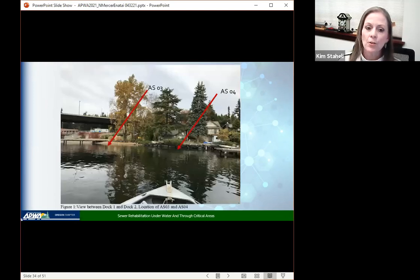So these angle structures, they were under the water. However, it was very shallow. I point to angle structure 3 and 4 here in this picture. You could physically see them from the boat. So it wasn't like they were very, very deep. You could look down and actually see the top of the maintenance hole from within the boat, 2 to 3 feet deep. Next slide.